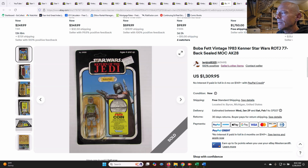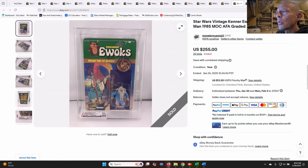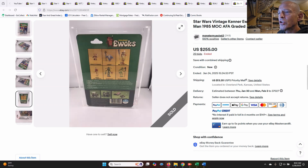It's very, very clean. 1309 on that one, 1310 on that. That's a pretty fair deal in a buy it now situation. Some Star Wars Ewoks, both of these are made in Mexico. So these were Lili Ledy's, the Logray and the Wicket from the Ewoks line were made in the Mexican Lili Ledy factory. This one was only a CAS 70 plus, sold for $255.